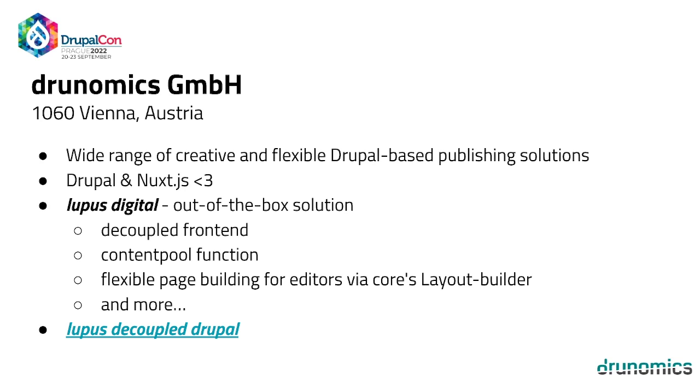Lupus Digital is an out-of-the-box solution where you could have a decoupled front end, even multiple front ends, with Drupal as a content pool in the back end, and a lot more. Also, we recently contributed Lupus Decoupled Drupal as an easy solution for decoupled Drupal with front ends in any other framework.